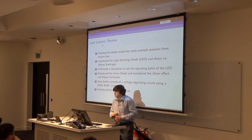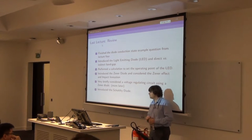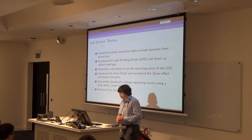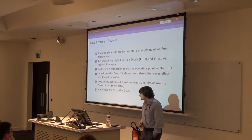Once we finished our diode conduction state example, we also talked about the light emitting diode, and we did some calculation involved in determining what current should flow and how much light, based on an example that I pulled off the internet. And then we went on to talk about the Zener diode, and we did a bit about the Zener effect, and we got rather bogged down in tunneling for a bit.